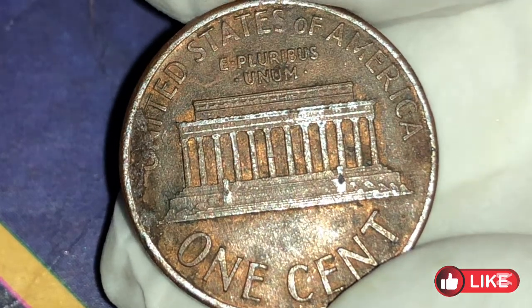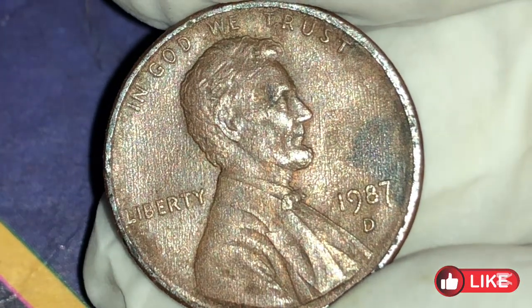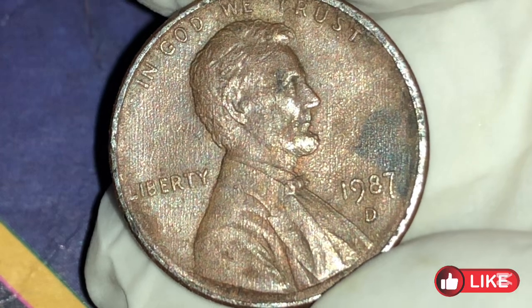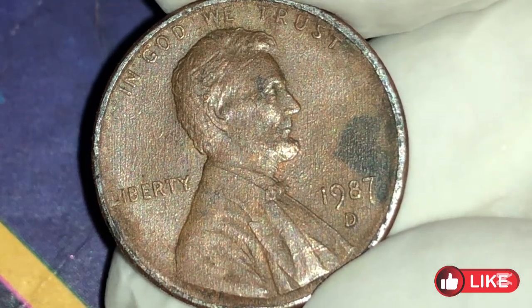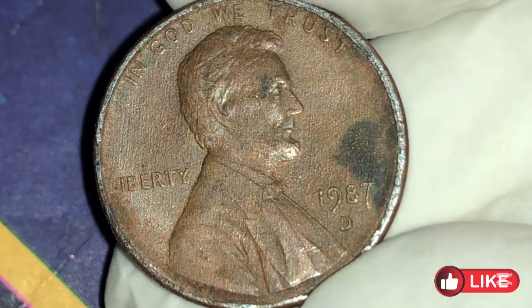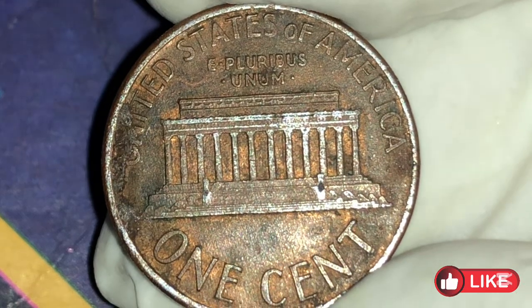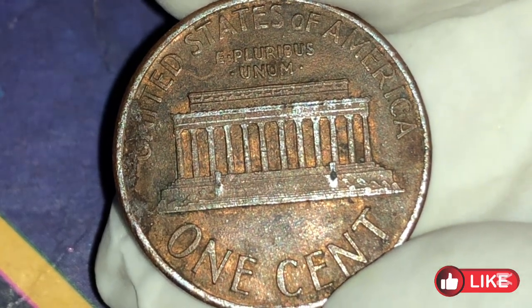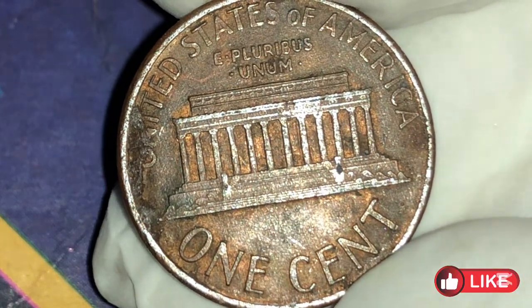The Lincoln penny was first introduced in 1909 to commemorate Abraham Lincoln's 100th birthday. For over a century, this humble coin has been a staple of American currency, passed from hand to hand, used in transactions big and small. But not every Lincoln penny is created equal, and some, like the 1987, have become legends in the world of numismatics.